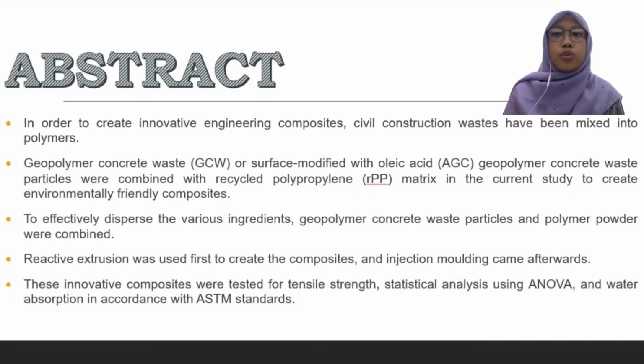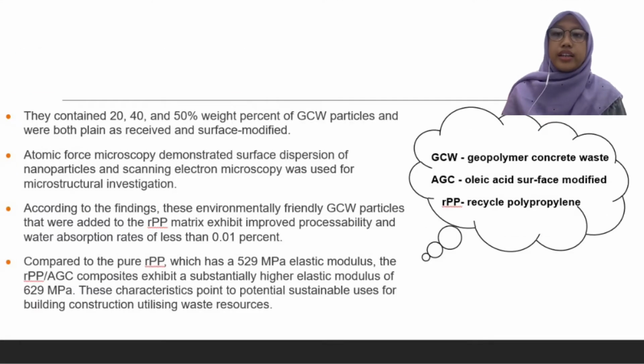These innovative composites were tested for tensile strength, statistical analysis using ANOVA, and water absorption in accordance with ASTM standards. They contain 20%, 40% and 50% weight percent GCW particles and were both plain as received and surface modified. Atomic force microscopy demonstrated surface dispersion of nanoparticles, and scanning electron microscopy (SEM) was used for microstructure investigation.